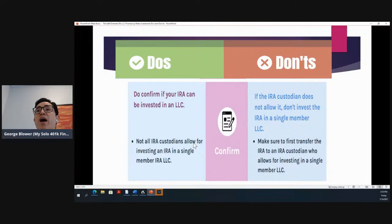So you need to have an IRA that's going to allow you to do what you want to do. Specifically, if you want to have checkbook control, you need to have your IRA invest in an LLC so that the member of the LLC is your IRA and you are the manager. If you have your IRA, say at Vanguard, your IRA at Vanguard is not going to allow you to invest in any type of alternative investment, including promissory notes. So you would first need to get your IRA funds over to a truly self-directed IRA provider. Moreover, it needs to be a provider that's going to allow you to invest in an LLC, because that's how you get the checkbook control. So our first do here is do confirm that your IRA can be invested in an LLC.